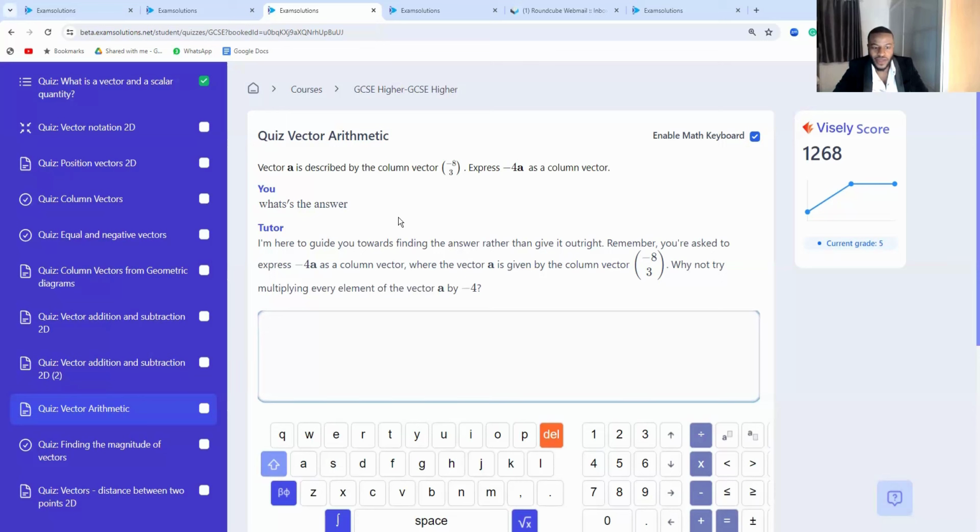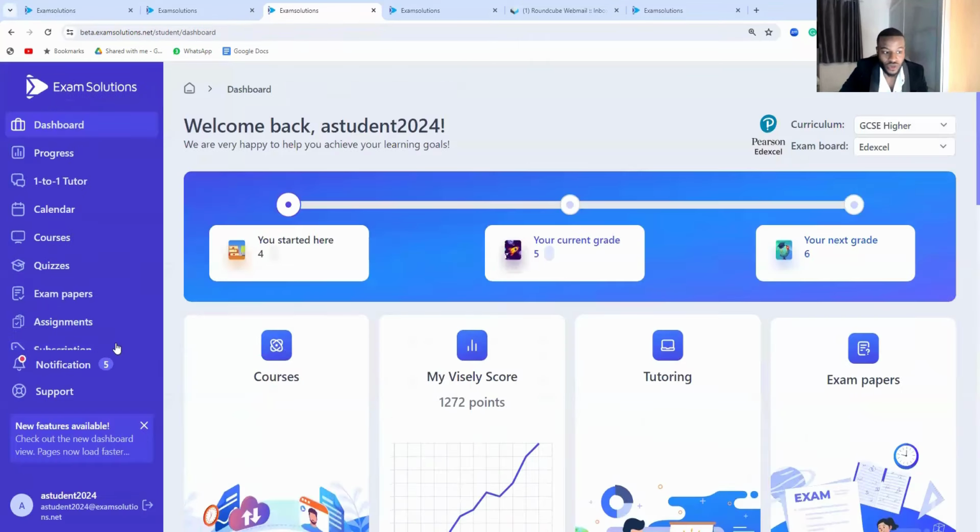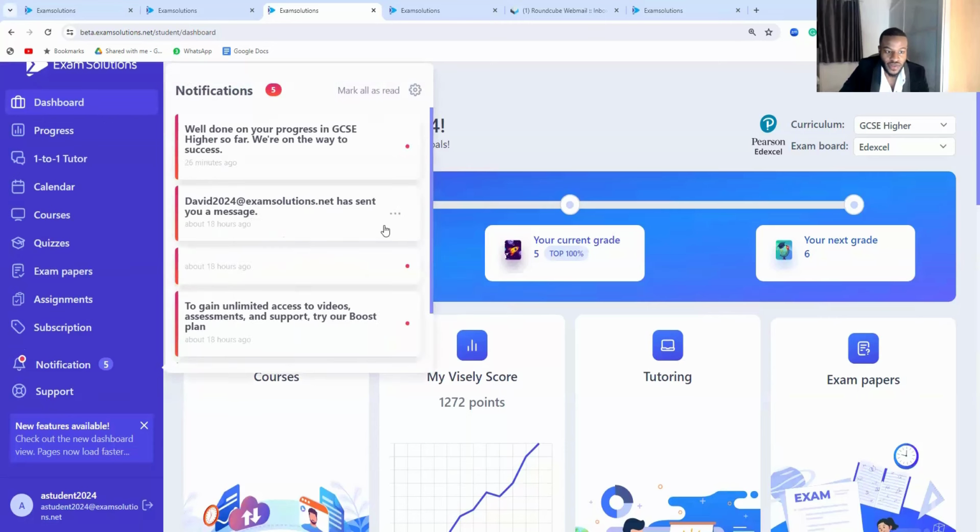So that's how the assessments, the quizzes section, works, and you have so many topics that you can work through on our platform. Now, if you have a tutor, a school, or a teacher that signed up to the platform, they can also assign you homework and resources using our resource bank. You'll find it in your notification section.